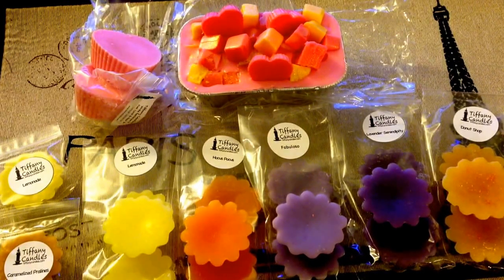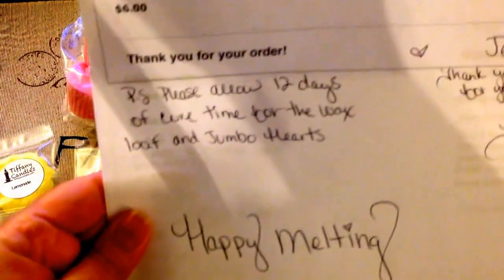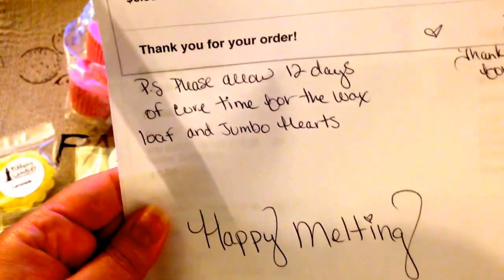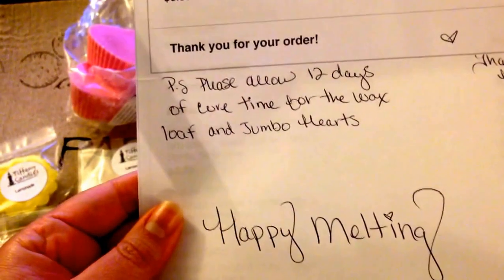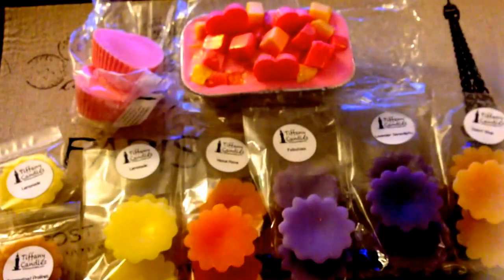And on the invoice, which I will show you, she always puts instructions for cure time, which here she says allow 12 days for the loaf and the jumbo hearts, because those are made with soy. I don't know how much, but they are definitely made with soy wax. And then she always has some kind of a little thank you note in there for you too. And her writing is just so beautiful. I love her writing, so it's gorgeous.